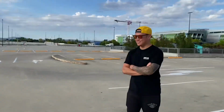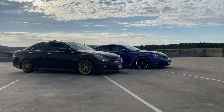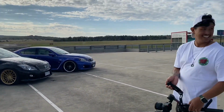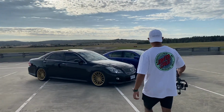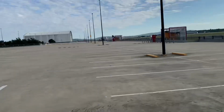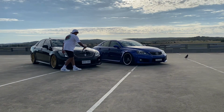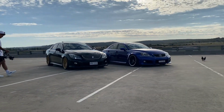Mine looks like a monster truck compared to yours. Look at how high it is off the ground. No, but like the wheelbase and like the width, like just lengthwise. Man. Yeah. I mean, my car is a long boy. That's what she said. Just two JDMs chilling.